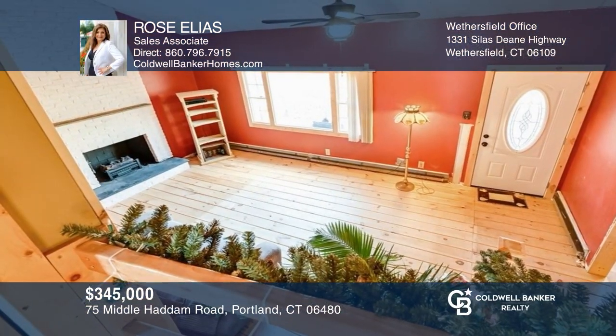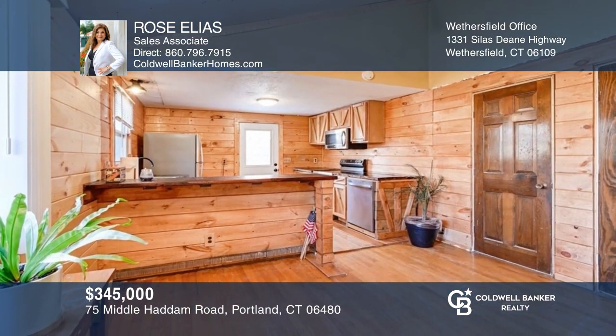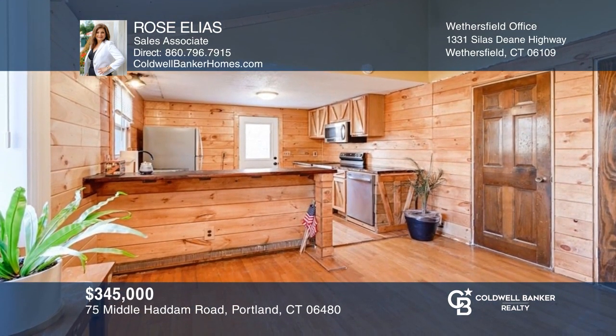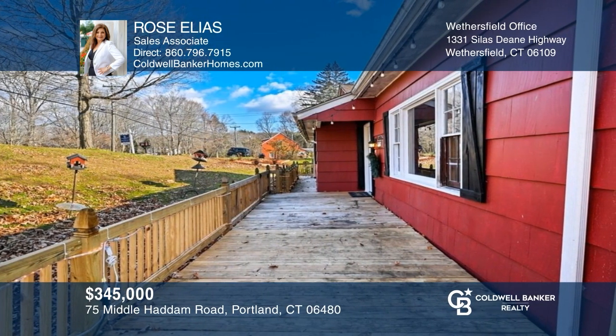You will enjoy this home in a serene setting, offering three bedrooms, two baths, and a lower level in a great location. Ready to take the next step in obtaining your future home? Contact Rose Elias to find out how.